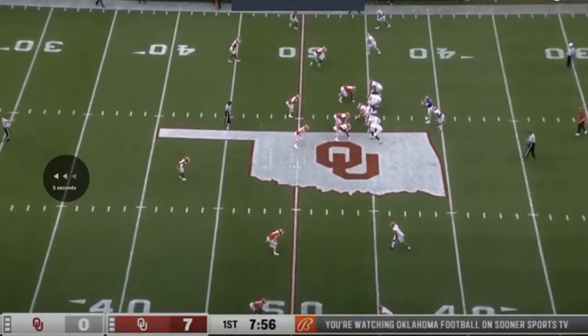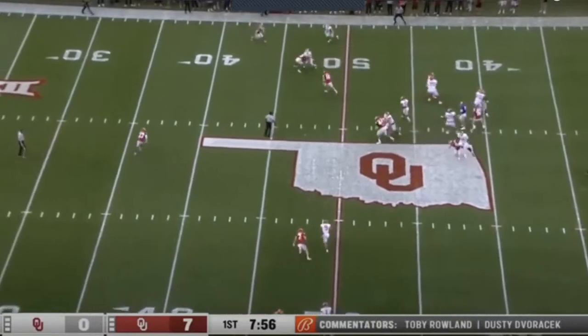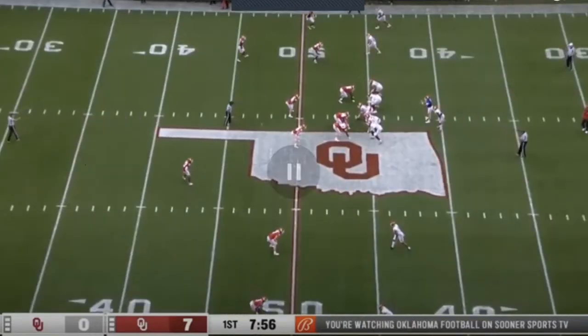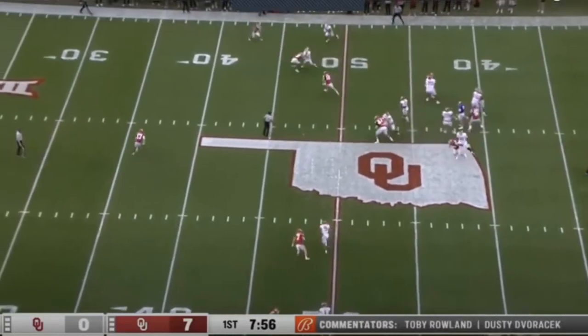That's a hit. But Dillon Gabriel notices the pressure and he just gets rid of a quick pass. Everything's good. RPO, they're just going to take what's given to them. They do. They get good yardage.